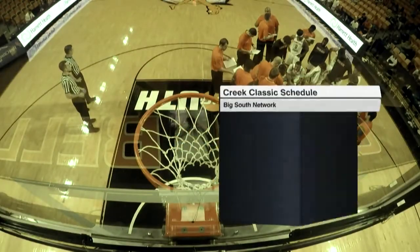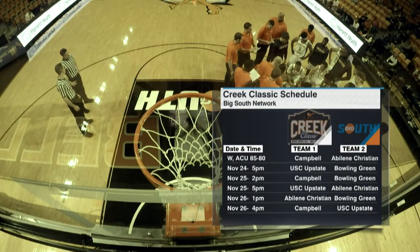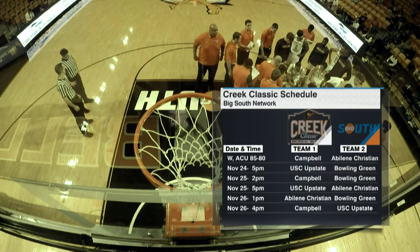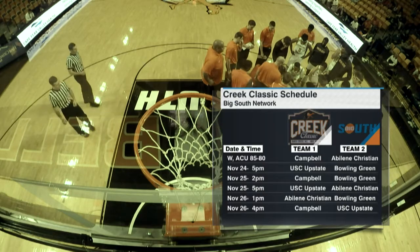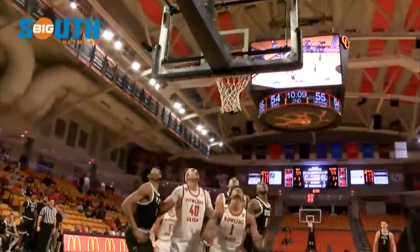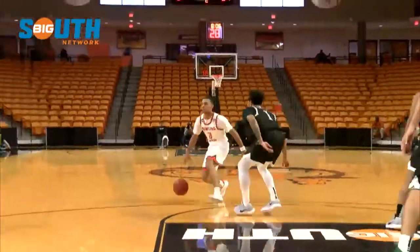What a day one it's been here in the creek. Gosh, we've had some good games. Abilene Christian in overtime beat Campbell, the host, 85-80. That was a game Campbell had to have a late three just to get it to overtime. This one looks like it may come down to a final possession tomorrow. Campbell will take on Bowling Green at 2. Upstate and Abilene Christian go at 5, and then time changes on Sunday, 1 o'clock for the Bowling Green and Abilene Christian game. And Campbell and Upstate will end things at 4 o'clock.